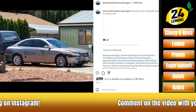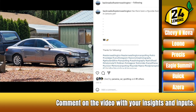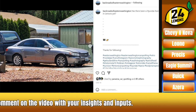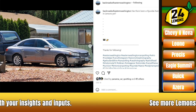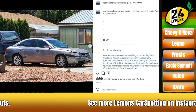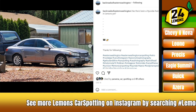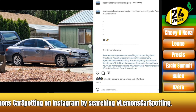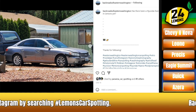And lastly, we have the Hyundai Azera. The poster Backroads of Eastern Washington asked the question, has there been a Hyundai Azera in Lemons yet? The answer to that is an emphatic no. You could be the first. Judge Phil loves all weird Korean cars, so you would be a hero in his mind. Otherwise, I'm not really sure what to say. This one looks like it's lived somewhat of a hard life, but if you fancy a Honda Accord but want to get something that's totally weird and probably not as good, here's your opportunity. Yeah, that one has used all of its 10-year, 100,000 mile warranty. Well, that brings us to the Hooptiest.